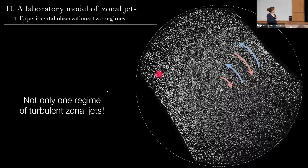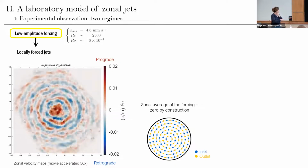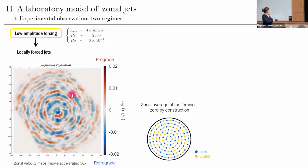And the surprise that we had is that, in fact, we identified different regimes of zonal circulation. To illustrate these two regimes, I'm going to show two movies of the azimuthal component of the velocity for two different forcing amplitudes. The color basically represents whether clockwise or anti-clockwise. This movie corresponds to the first regime that we identified. You see that there is a fast development of about 5 to 6 prograde and retrograde jets in the system.